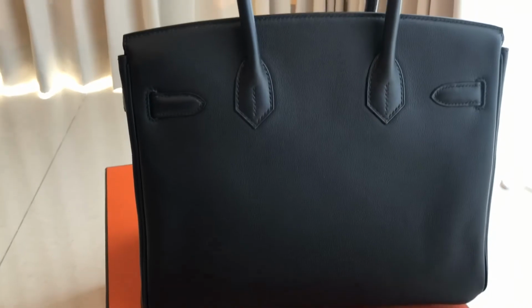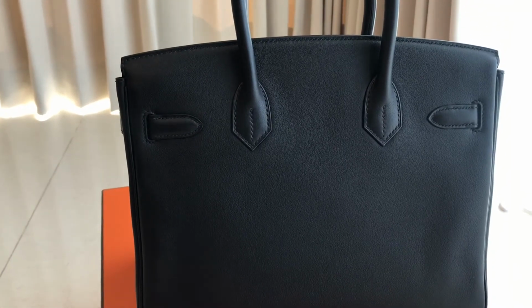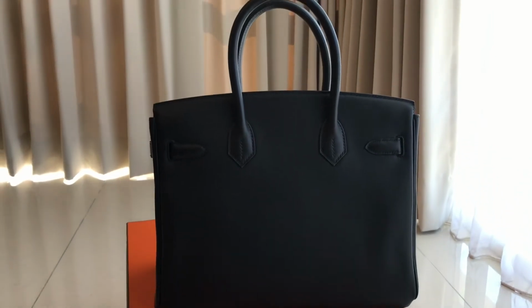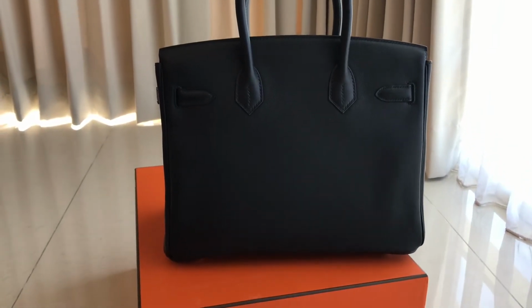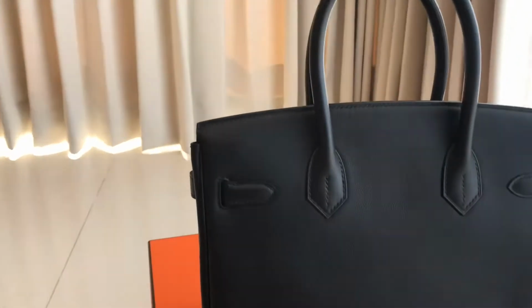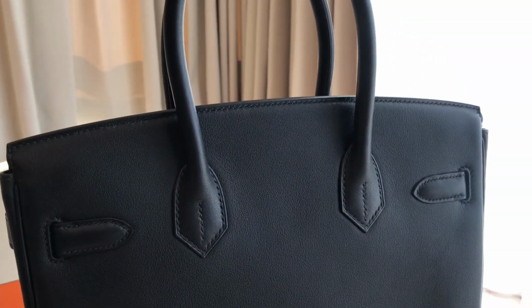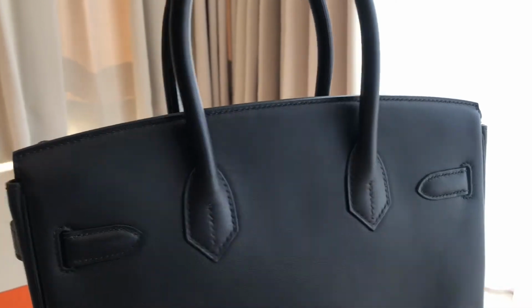Well, it's similar. It's the same as the usual Birkin that we have. But this one is a smooth leather. That's why I say to you, this one is special, because you have to be careful with it when you wear it and things like that. And that's gorgeous.